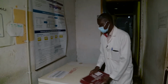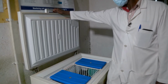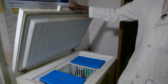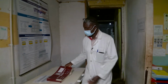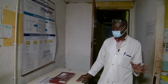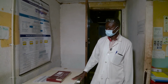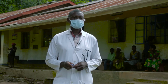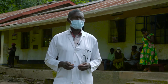This one is one of the biggest refrigerators in the district, and it was given to us because they realized we have enough power. We used to have a small one for vaccines, and those vaccines would take like 2 weeks and they are over. But this one can now store vaccines that would take like 3 months. Since it is always on, we have immunized up to the expected 95% of the total population, unlike when we were at around 45.